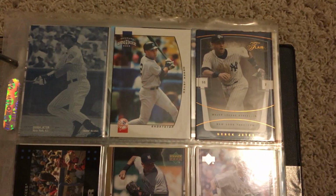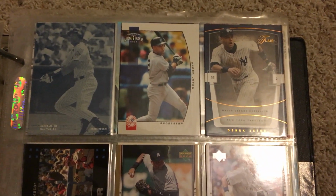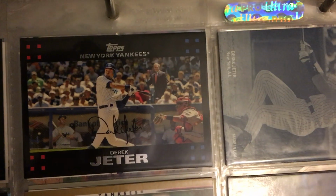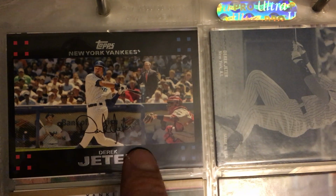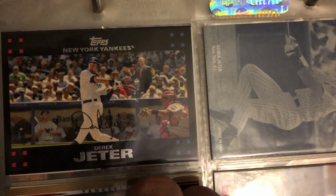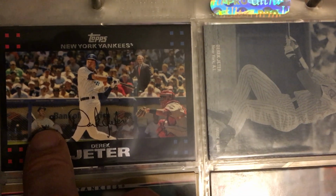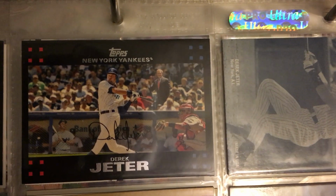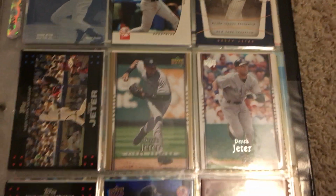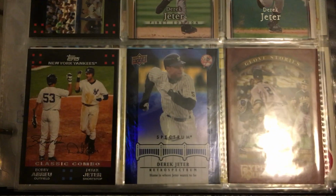Over on the next page, we're starting to get towards the late 90s, early 2000s. And this is kind of one of the more famous Topps cards from the mid-90s. The Derek Jeter card that has George H.W. Bush standing up in the back, and Mickey Mantle photoshopped into the dugout. That was always kind of an iconic card back in, I think that might be 2006, 2007, mid to late 2000s.